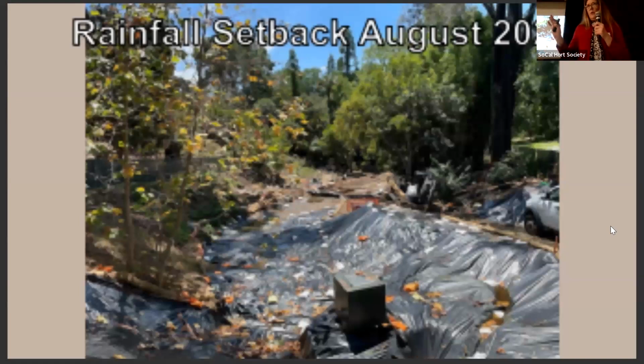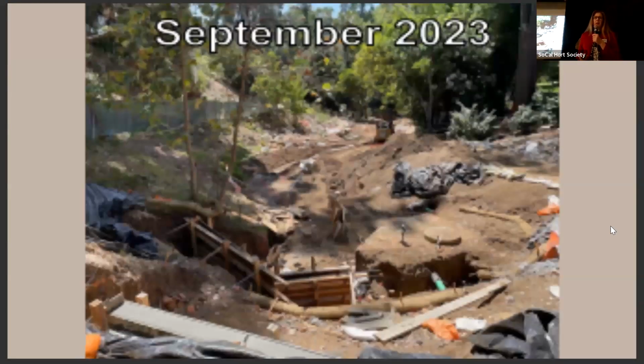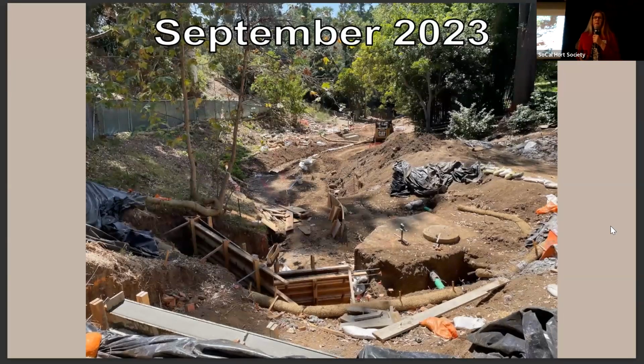When you start a project in the summer, you automatically think you're going to have several dry months to work with. And we had an unprecedented 2.5 inches fall in August of 2023. Do you guys remember that? So we had to cover everything with plastic so that we could continue to work. September 2023, started to build waterfall walls.